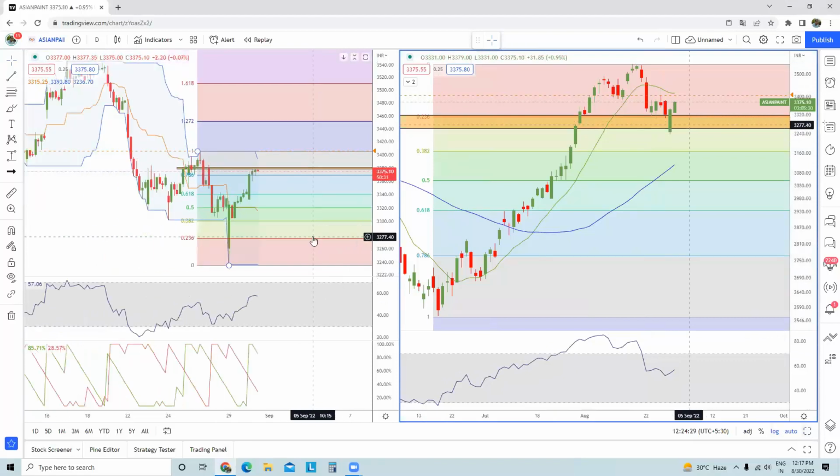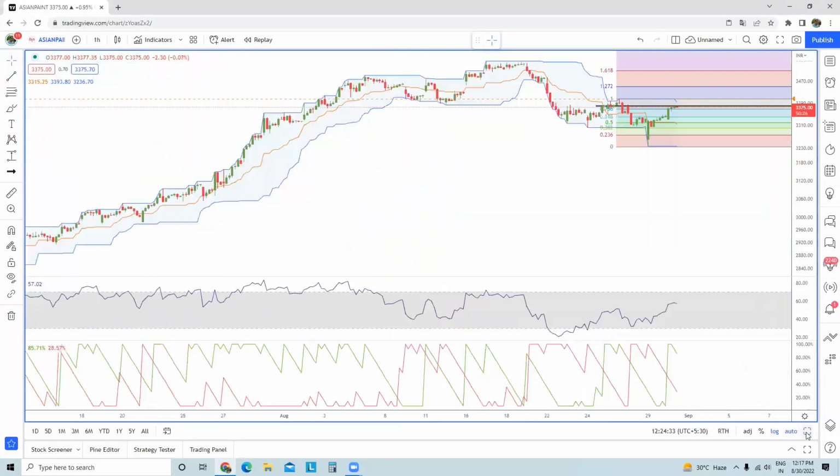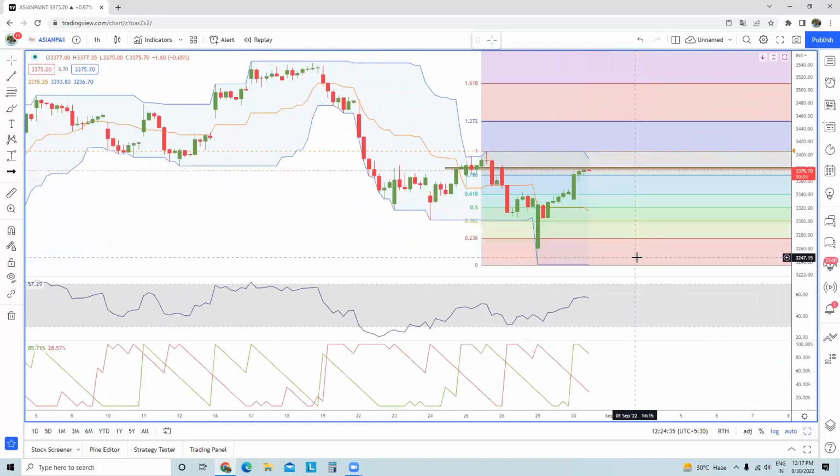Now, something interesting is happening in the hourly time frame charts. In the hourly time frame charts, this is the Aroon indicator, Aroon 14, by the way. You can see that Aroon up has crossed Aroon down, and it is showing a positive reading.